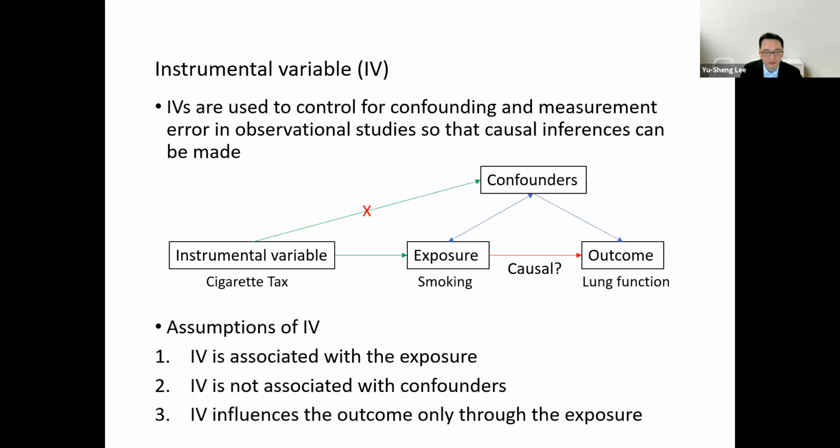So here is an example. If we want to know if smoking is causally associated with lung function, then we have an IV called cigarette tax. So based on the assumption of IV, cigarette tax is associated with smoking, but cigarette tax is not associated with other confounders, and the cigarette tax influences the lung function only through the smoking. So in this study design, we know that cigarette tax is only associated with smoking, and then smoking is associated with lung function. And then we know smoking is causally associated with the lung function. So this is the concept of the instrumental variable.